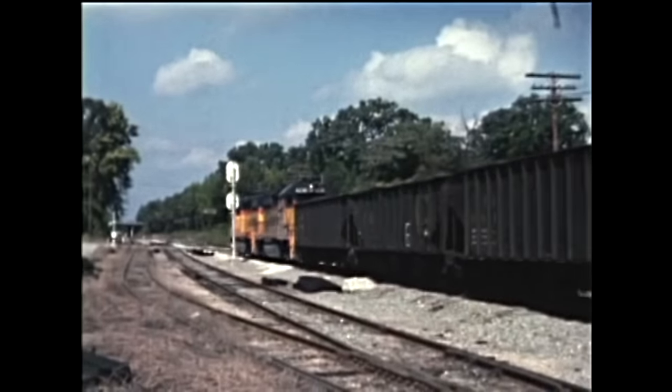Only to be cut in two pieces by 1997 and merged into the CSX and Norfolk Southern as the final big change in Eastern railroading. We cover the many phases of the Conrail story in our Conrail Hall of Fame presentation.